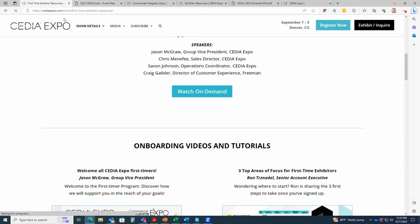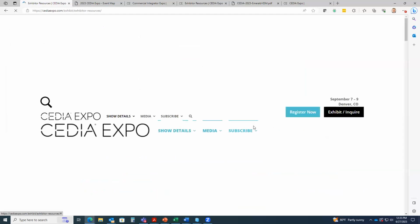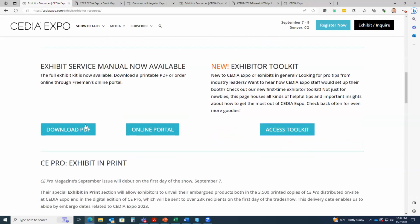If you're looking for the exhibitor services kit, you can go to the exhibitor resources tab on the website and scroll down, and you'll see where you can log into our exhibitor hub. You should have a password for that. If you don't, please reach out to us. We'll get you set up there. You can download the PDF version of the exhibitor service kit, and that has important deadlines.